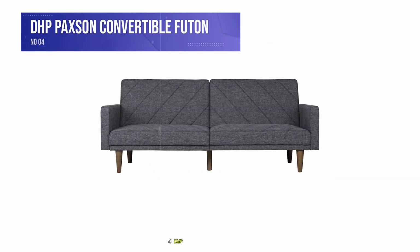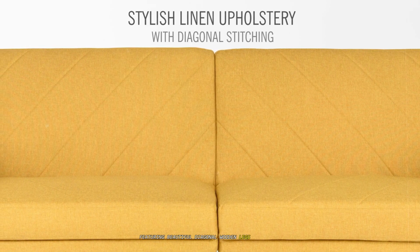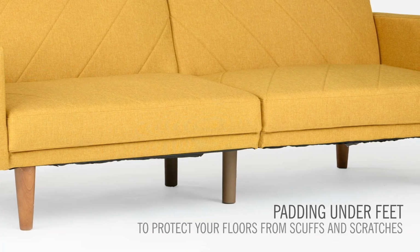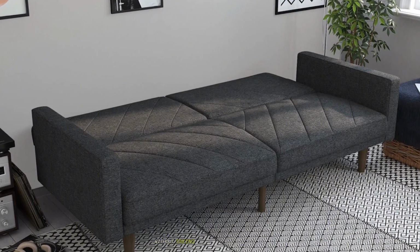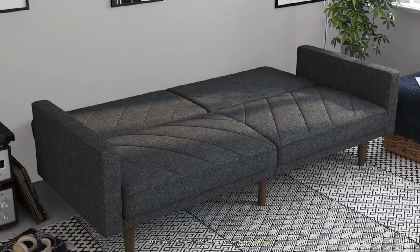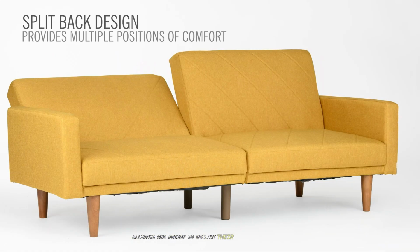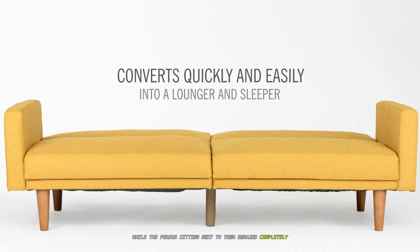4. DHP Paxson Convertible Futon. Visually, it is a stunning piece for a smaller apartment, featuring beautiful diagonal wooden legs and clean minimalist lines. It instantly elevates the look of a room and brings a lot of character without taking up too much visual weight. The split-back design is a fantastic feature, allowing one person to recline their side for a relaxed posture, while the person sitting next to them remains completely upright.